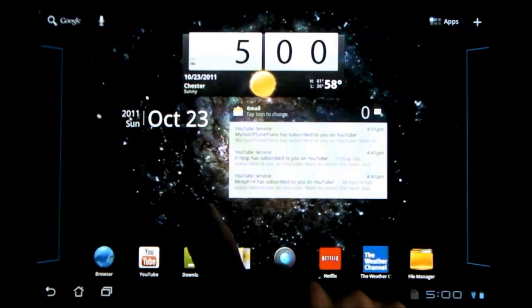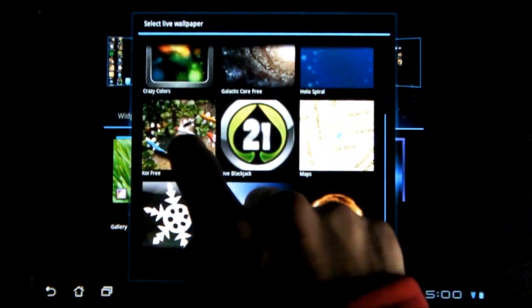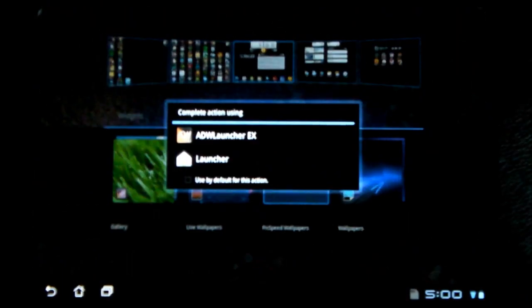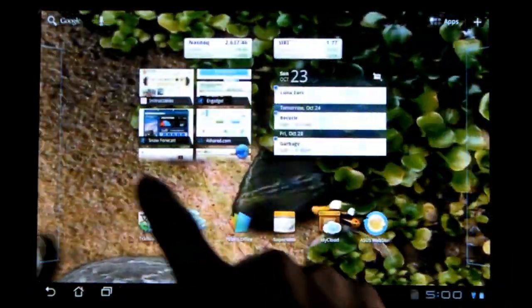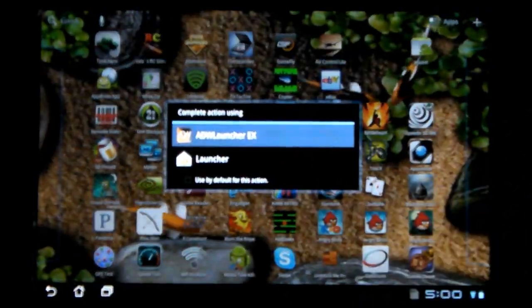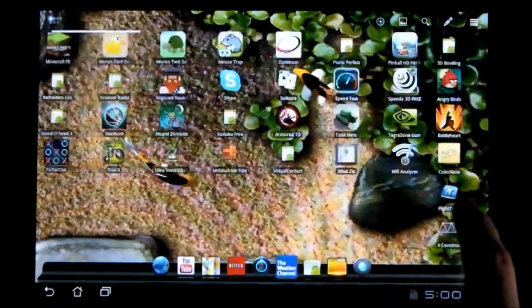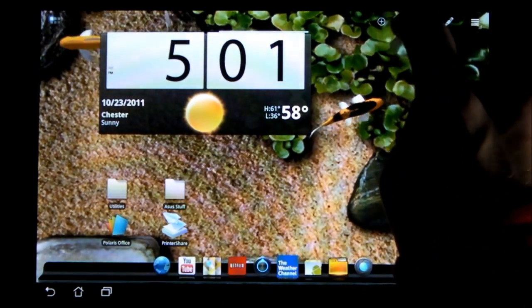Next one, I already showed you that. This koi pond free, this one lags it up like crazy. I wouldn't recommend this really for any reason at all. But as you can see, it does cool water effects, and it's got the fish swimming around, but it's really, really, really laggy. Even in the other launcher, it's alright, but once you get a bunch of apps, it's extremely laggy. So I would not recommend you getting that one.